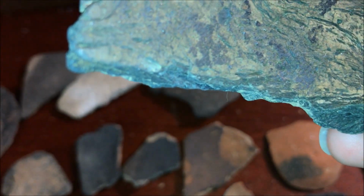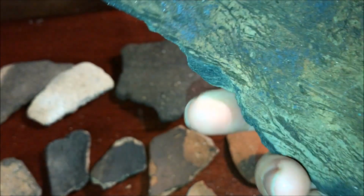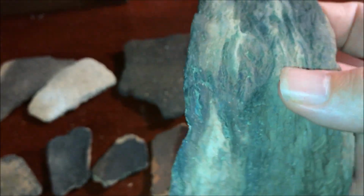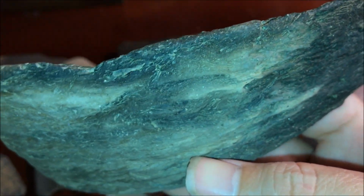Gotta be one of the oldest examples existing today. I don't know. Pretty light. Construction's pretty nice though. But this side, dang.